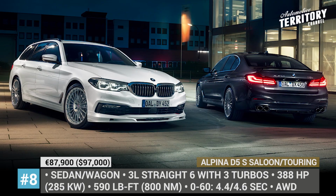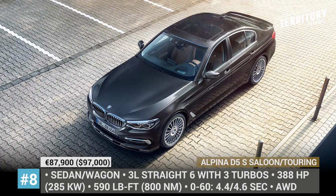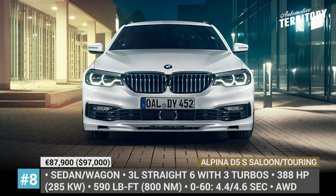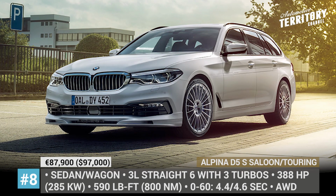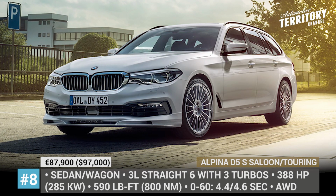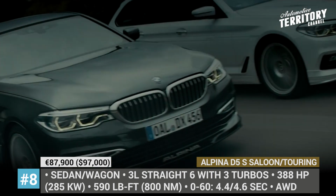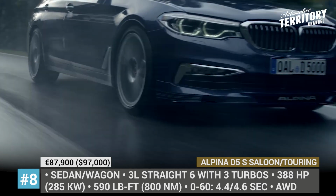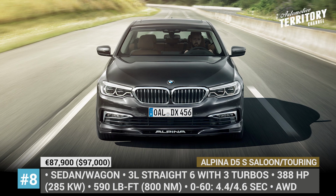Alpina D5S. With the stock M550d xDrive discontinued in 2020, the D5S is the most powerful diesel BMW 5 Series that you can currently get. Its 3-liter inline-6 cylinder is assisted by a triple turbo system, yielding 388 horsepower in the band between 4,000 and 5,000 RPM, and 590 pound-feet of maximum torque between 1,750 and 2,650 RPM.